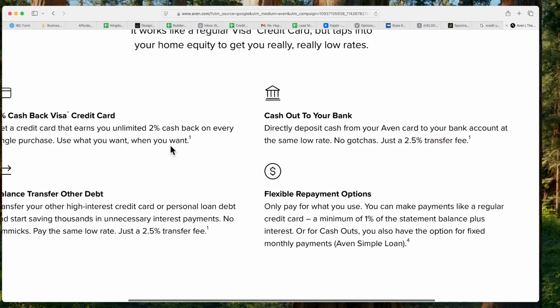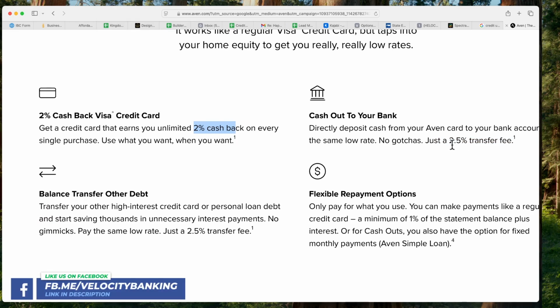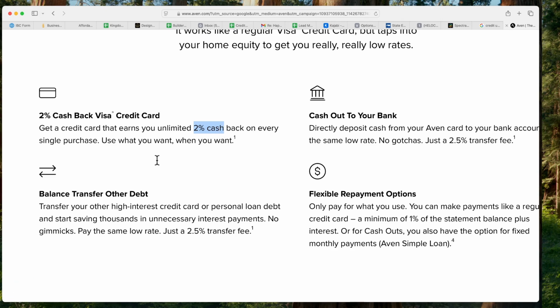That's not fun, right? Now, people who might promote this will say you pay this 2.5% transfer fee, but you're earning 2% cash back on every single purchase. Use what you want when you want. Okay, that's 2% on what? I'm not paying $25,000 worth of expenses to actually get that 2%. Maybe I'm only running $1,000, $2,000, $3,000, $4,000 every month at 2%. So it's going to take me multiple months to catch up to that 2.5% transfer fee. How many transfer fees am I doing? So you're just creating a new expense on your velocity banking strategy if you're doing Avon.